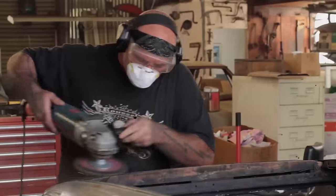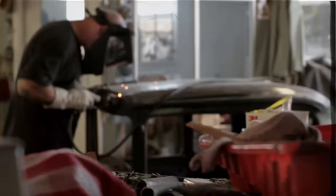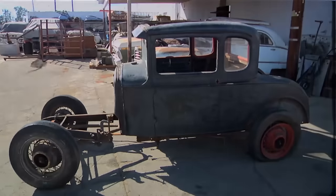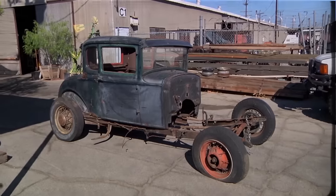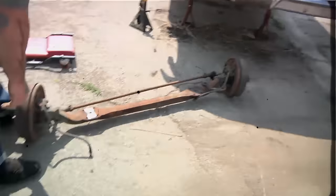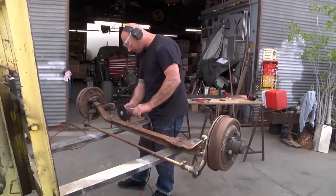Right now on Full Custom Garage, master metalman Ian Roussel transforms an old jalopy into a street-burning hot rod. My friend Don has a real steel 1931 Ford. It's a five-window coupe. That's a perfect starting point. But Ian's unorthodox approach doesn't sit well with his traditional client.